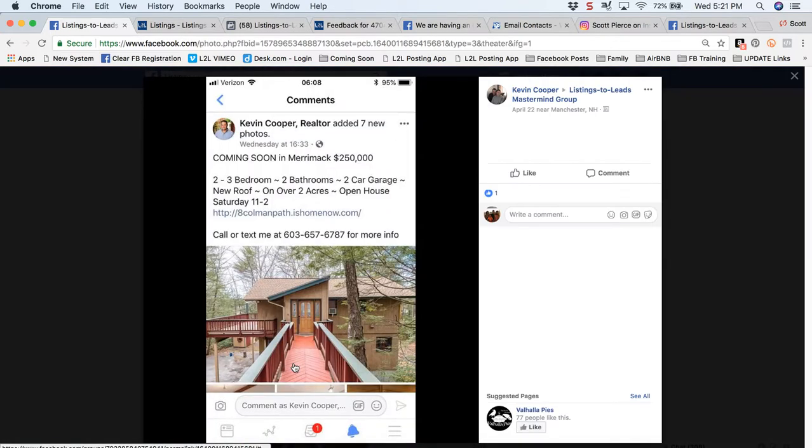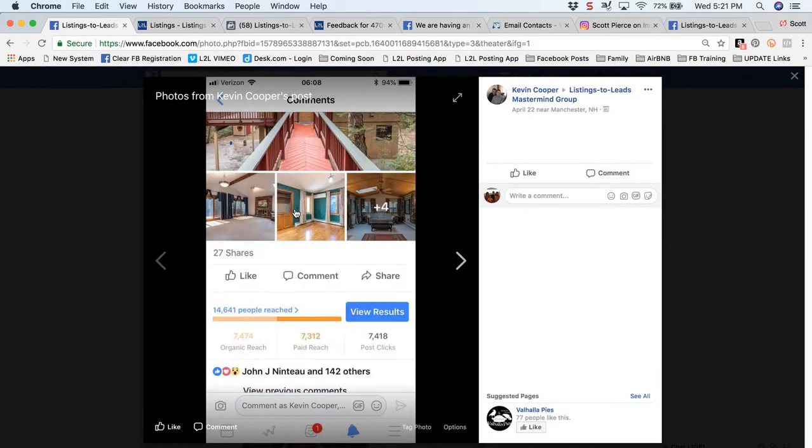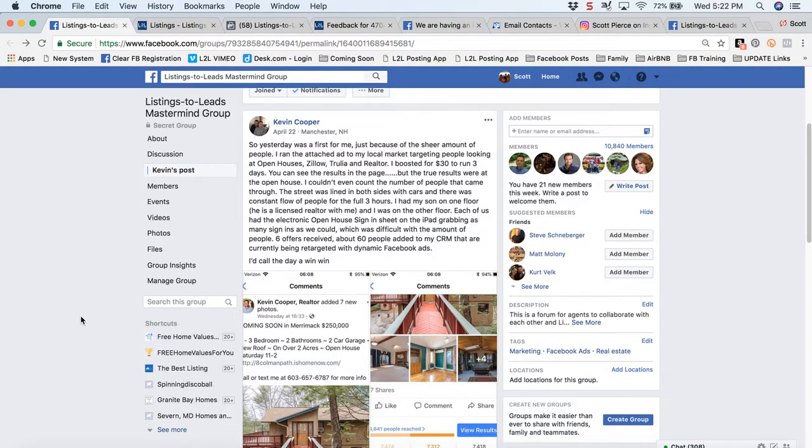All right. So before we get to that, let me just show you the boosted post. Kevin Cooper Realtor, that's his business page. Here's the ad, and this is just crazy. For $30, 3 days, 27 shares, 7,400 post clicks, 143 people liking, loving, and so on, right down here. I don't know how you get much better than that. So let's get to it.